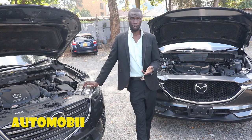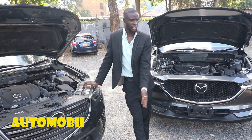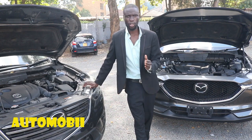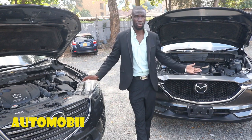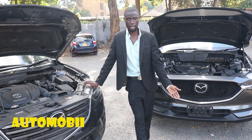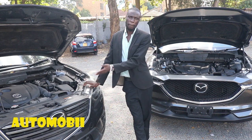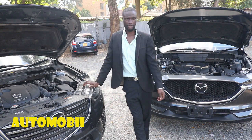So great people, as I said earlier on, this is the first generation of the Mazda CX-5, and this here is the second generation of the Mazda CX-5, and we want to take a look at the impact of the Kodo design philosophy. As you can see very well, the exterior of the two cars do differ in terms of appearance and also in terms of aerodynamics. So great people, let's take a look at the exterior design of the first generation Mazda CX-5 and the second generation Mazda CX-5.